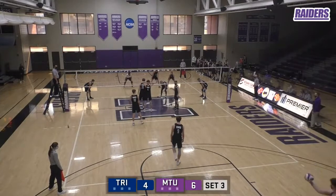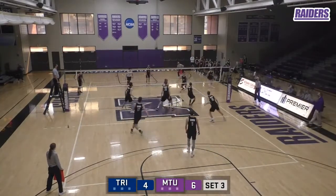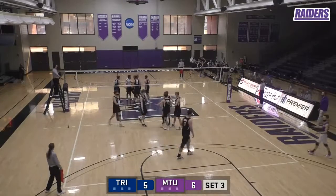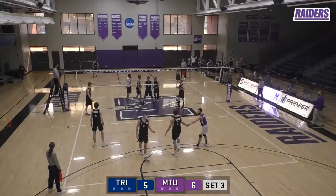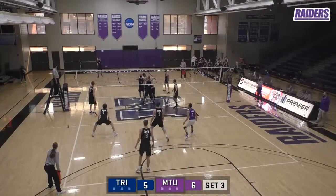Cross back to serve now. Raider lead up to 2. Hits it just inside the line. Signs with a big swing. And off of Trine, he'll get the kill. And in a game like volleyball, to be honest, it's so simple. Being able to take advantage of good opportunities like that to get easy points is massive.